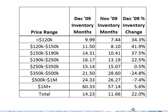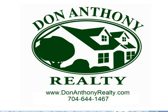This is just a snapshot really of the change of inventory. You can see that we did have an increase in inventory from 12 months overall to 14 months in December. So it was a 22% increase on a month-per-month basis. So you can see each price range here. Not a lot to report, but basically that's the inventory report. So I hope you enjoyed it.